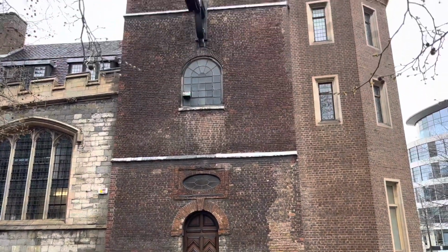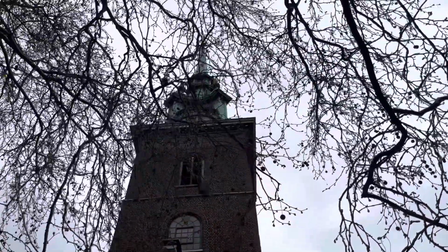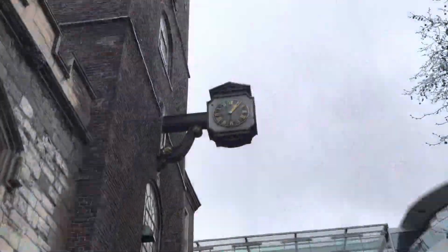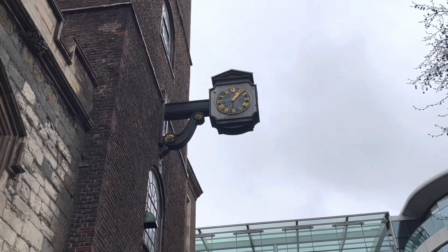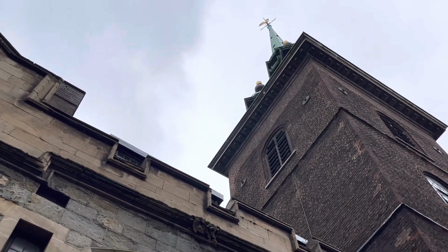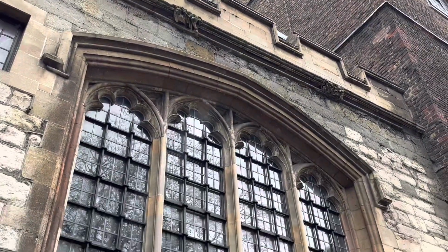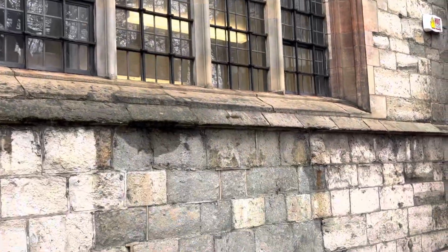A lot of this church was destroyed during the Blitz and then rebuilt. But it's good that the tower is still there, and it's got those associations and connections to the Great Fire in 1666. I absolutely love London. It's just a brilliant place. It's a famous church, and also it's the oldest church in the City of London. So look at the rain. So yeah, definitely worth checking out.